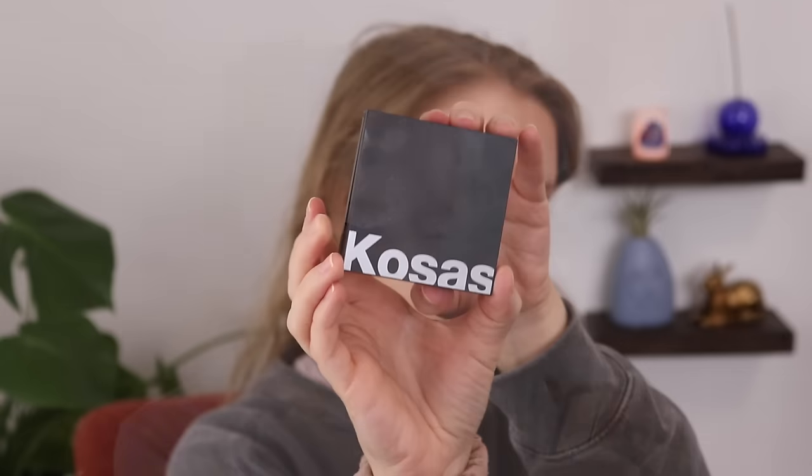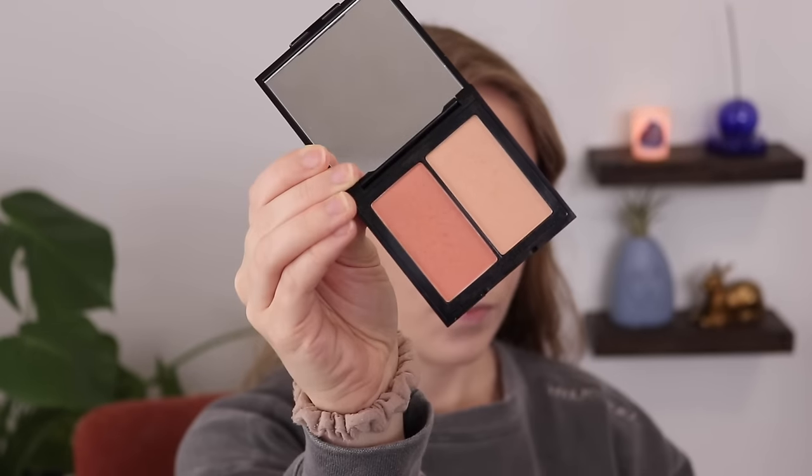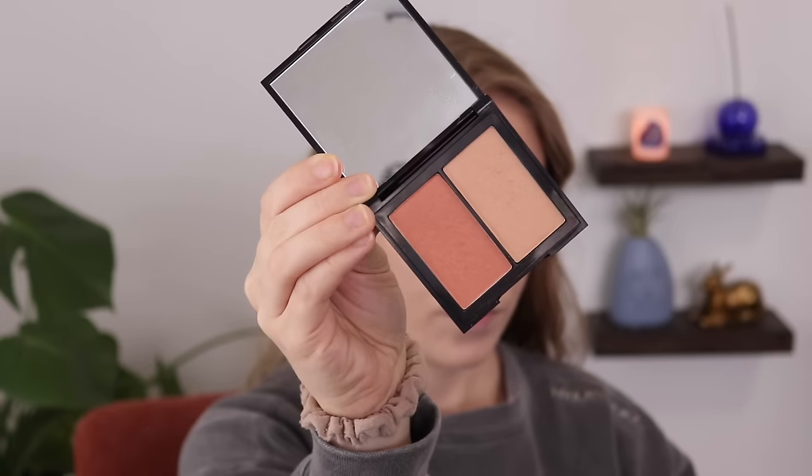I also rolled in my Kosas Papaya 1972 Duo. This is a pressed powder blush and highlight duo. I actually got this as a gift with purchase around Black Friday. I think a lot of people got this same thing as a gift with purchase in that sale, but it's a peachy blush and a peachy highlighter. I am wearing both of these today. The blush is very pigmented.